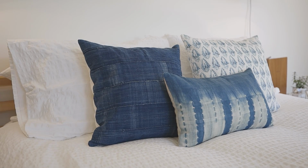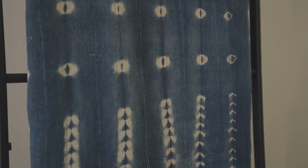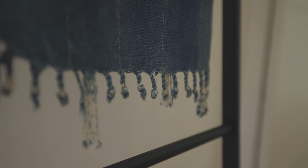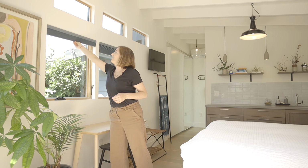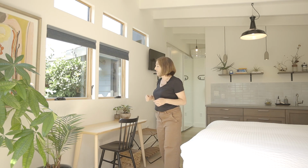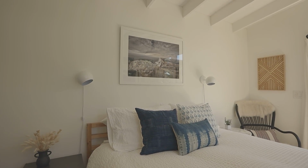And then I decided to splurge on a few things that I think are really worth it. So definitely the textiles, like adding some indigo blue handmade pillows, and this mud cloth that's hanging behind me on the blanket ladder. Those are all from individual artists on Etsy that sell crafts, and then doing custom shades that really are easy to use. And they were expensive, but we made sure that guests have enough privacy in this space. Also added a nice photograph of Point Reyes, one of my favorite beaches up the California coast.